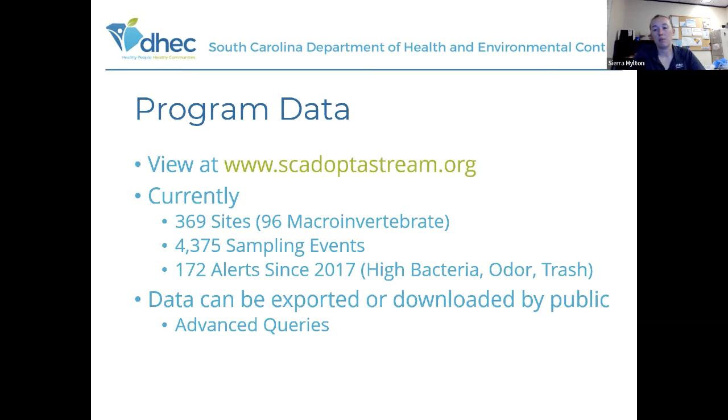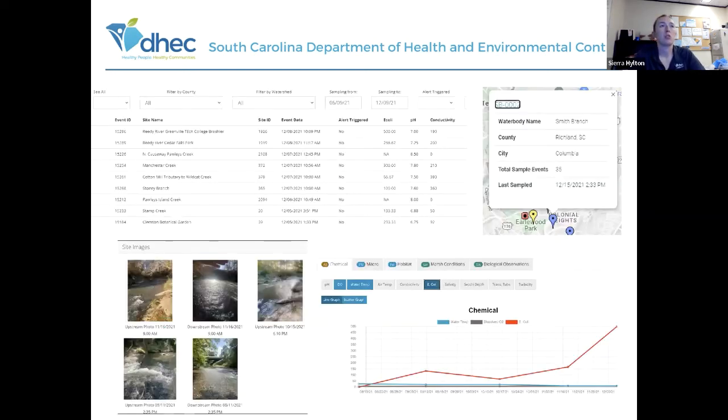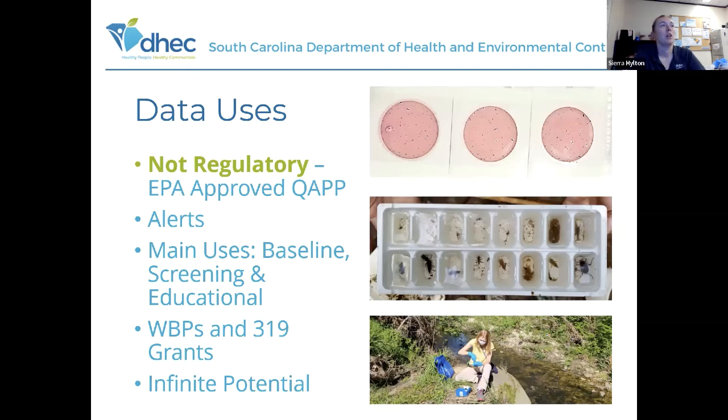And then for those of you that maybe are interested in the data for research purposes, or maybe you want to use it as part of grants and other things, it can all be copy and pasted from our database, or there's even a few export buttons where you can download it straight into Excel. These are some screenshots directly from our database. So we have advanced queries, interactive maps, photos, interactive graphs, and it's all very, very helpful if you're looking to get to know a stream.